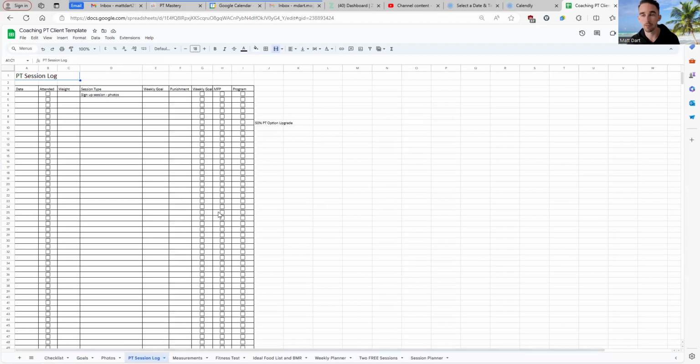The PT session log is the main part. You've got the date, whether they attended, their weight, the session type, so what you train them on, the weekly goal, and the punishment. The weekly goal is essentially there to keep them accountable. The punishment actually keeps them accountable. So if they don't complete their weekly goal, then they get a punishment. That's to keep them accountable.